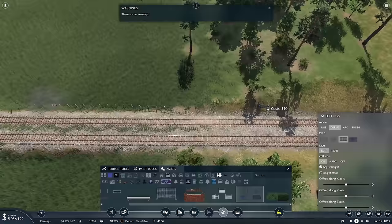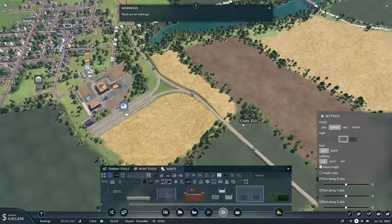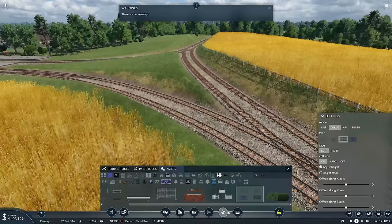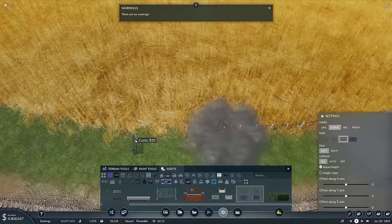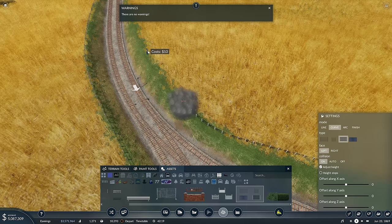Right, that's fine. So now there should be a fence alongside. That looks pretty good. I'm not going to deny that does look good. Right, okay. I'm going to put a fence here. Let's just... There we go. Right, put that fence to there.